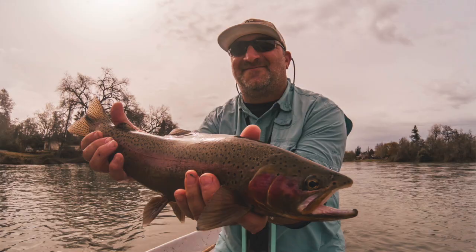The river's come back up to 20 and then now to 30,000 CFS. We're finding fish on the banks. We're finding fish in the back eddies. We had to put a little heavier weight on.